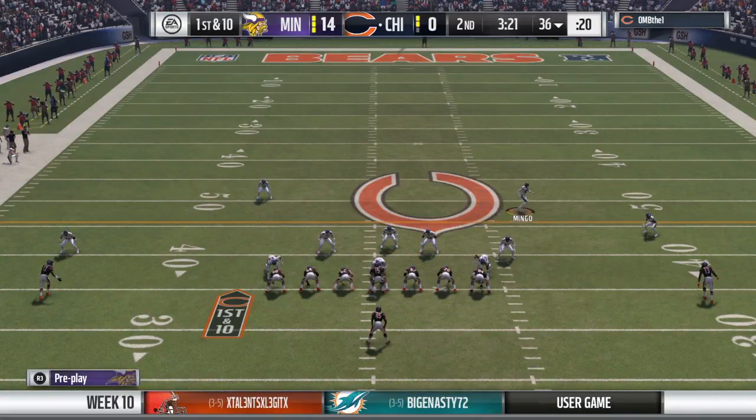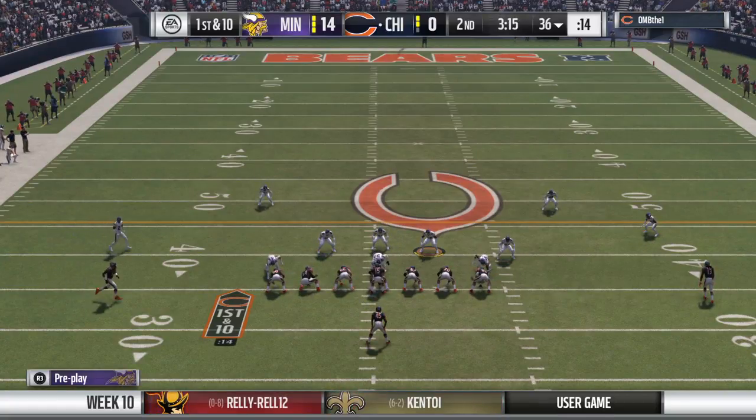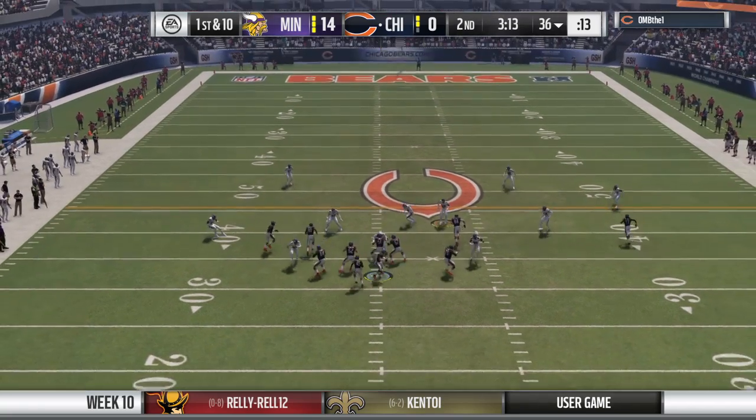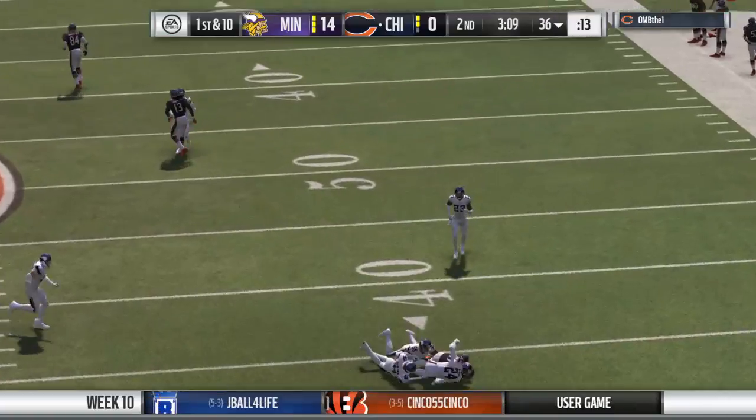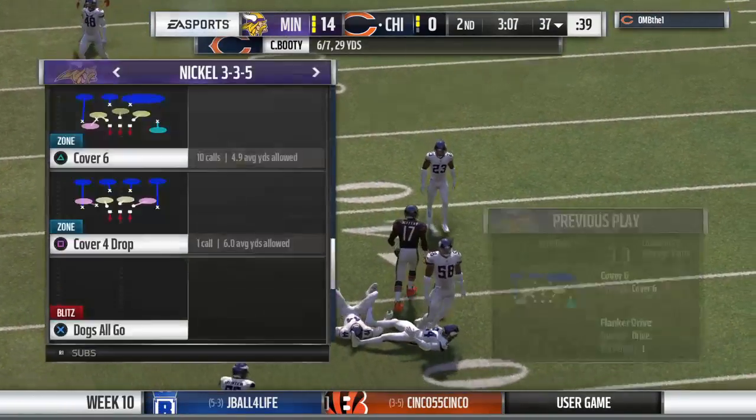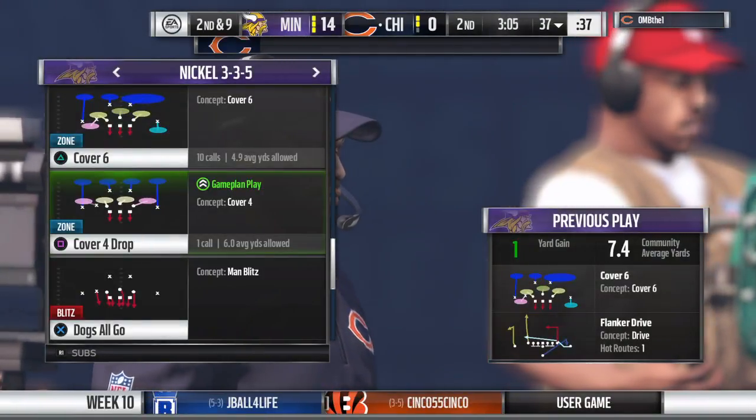Green 39. Watch it now, Barney. They'll look to throw now on first down. Jeffrey reels it in over the middle. Just a yard on the catch there. It'll be 2nd and 9.